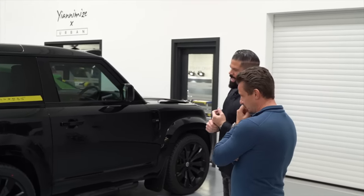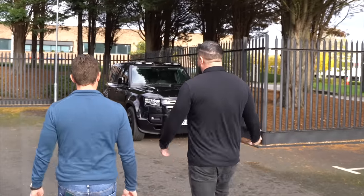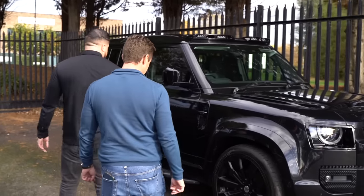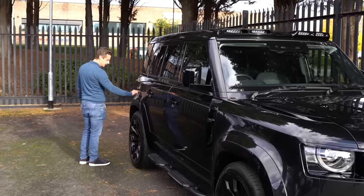Well, look, I've got a 110 outside that has got the OEM arches, so should we go and have a look at that? I need side steps. Right, let's go and have a look at this one then. So these are the OEM Land Rover arch extensions that we've painted. Right. So they're not as aggressive. They don't look like the other ones much. The other ones start higher, don't they? Yeah, exactly that. Because this is cut out.